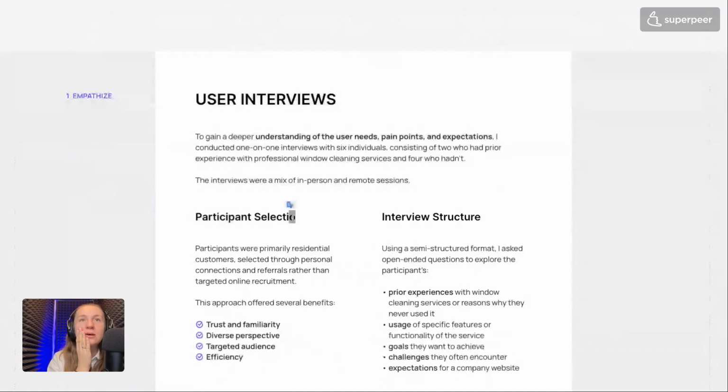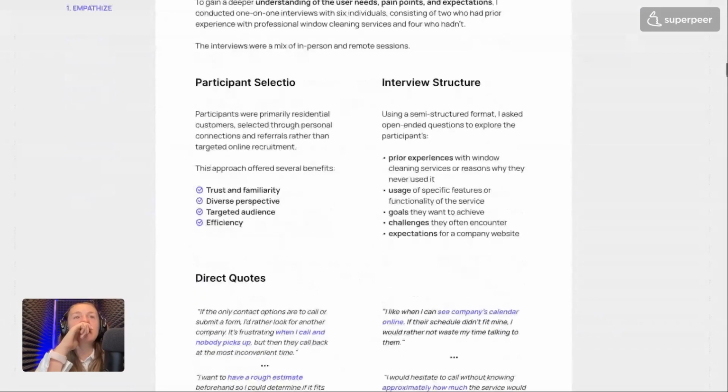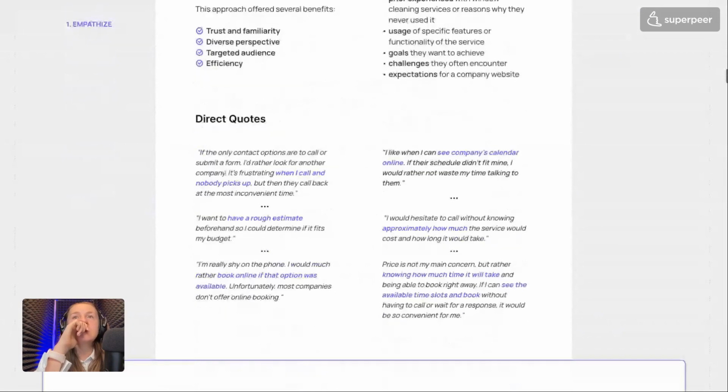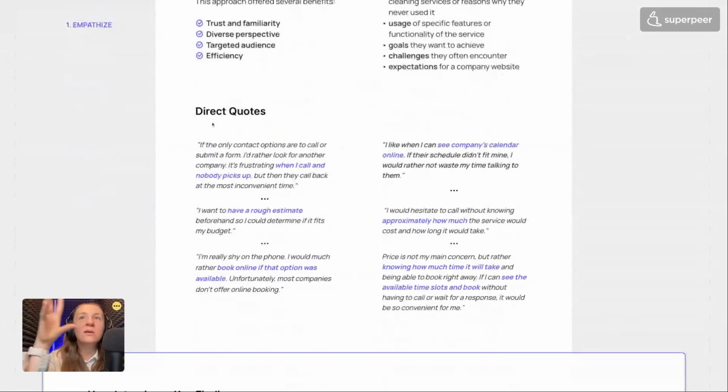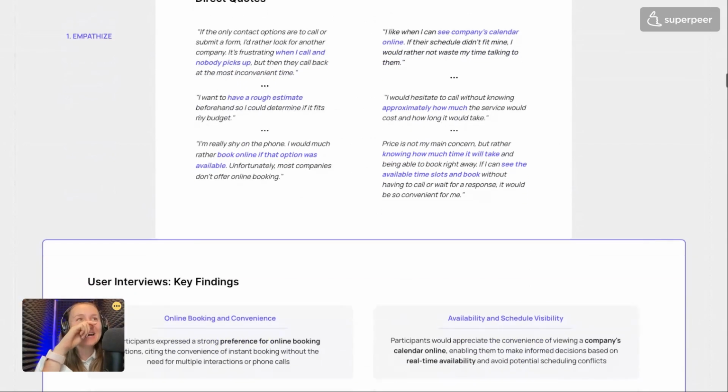Participant select show. The letter N is missing here. Trust, familiarity, interview structure. Yeah, it's a lot of text. I'm not gonna read this, to be honest. Definitely, I'd love to see even quotes in a more easy format to scan. Maybe it could be just a carousel or something like this, something I can read, because this is a lot of text in your face, and I'd probably just not pay attention, to be honest.